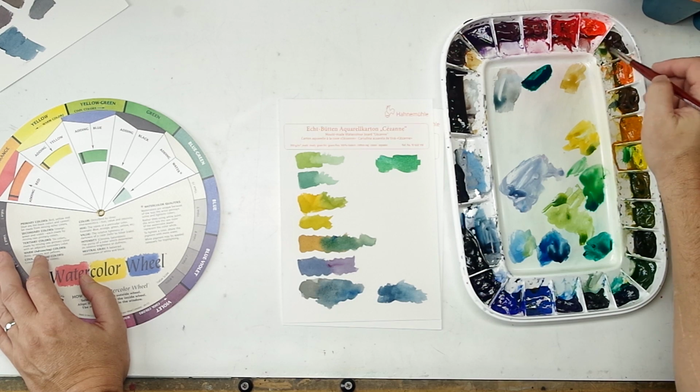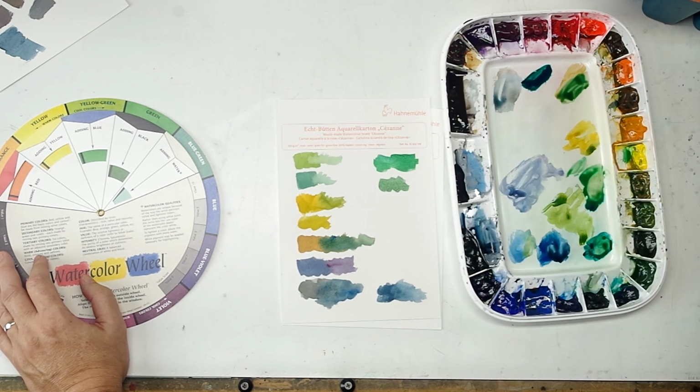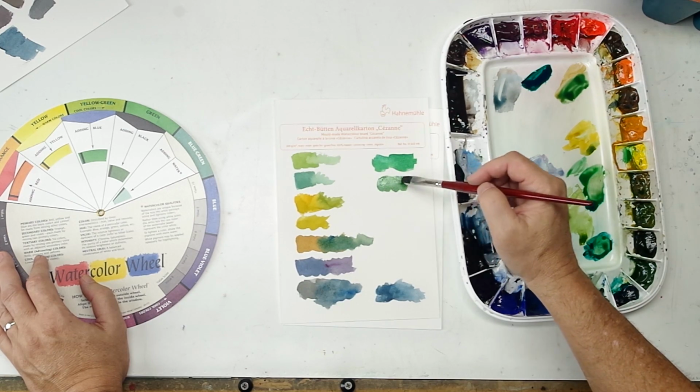Let's come down here to this transparent orange oxide. That's pretty cool. It's almost sap greenish right there.